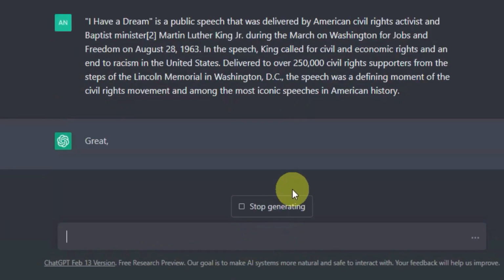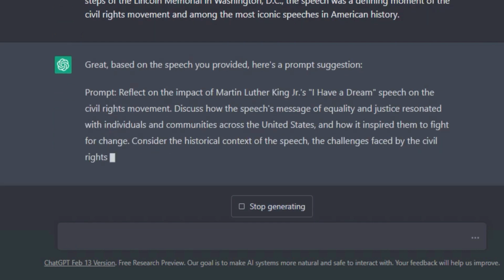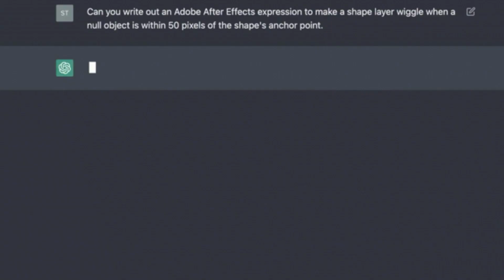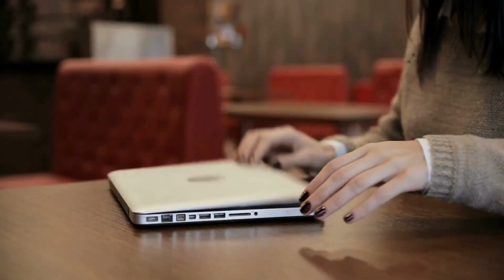So ChatGPT has reverse engineered the entire iconic "I Have a Dream" speech. Write a speech on your vision for a future in which people of all races and backgrounds are able to come together in brotherhood and equality. And by using reverse prompt engineering, we can better understand ChatGPT and how it works. And the greater our understanding of how these large language models operate, the better results and outcomes that we can generate. So that's all for today's video.